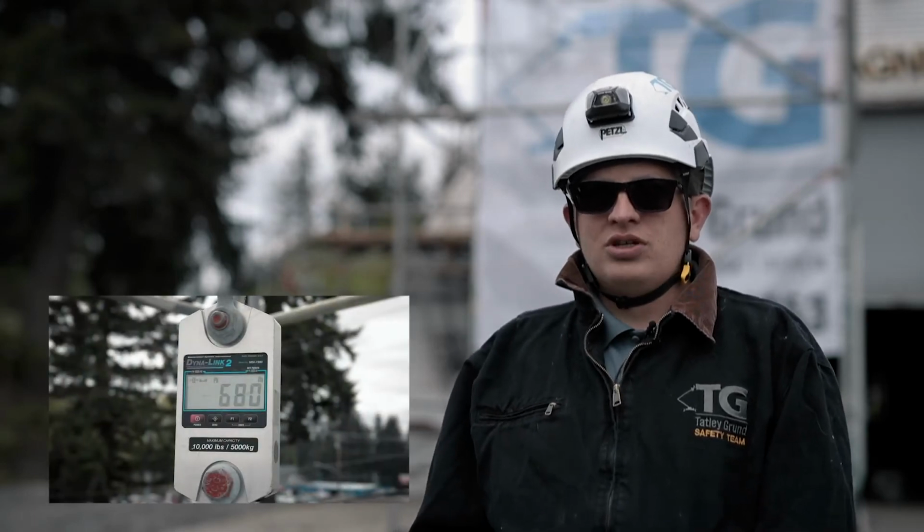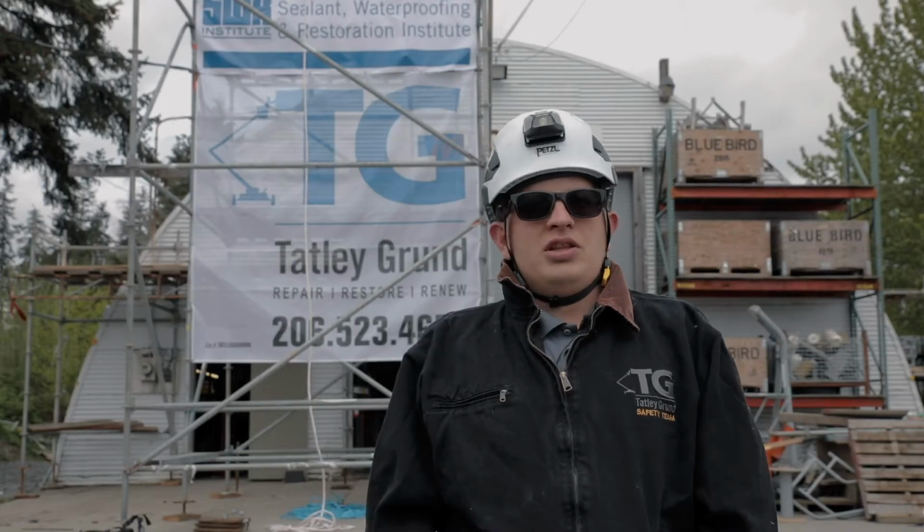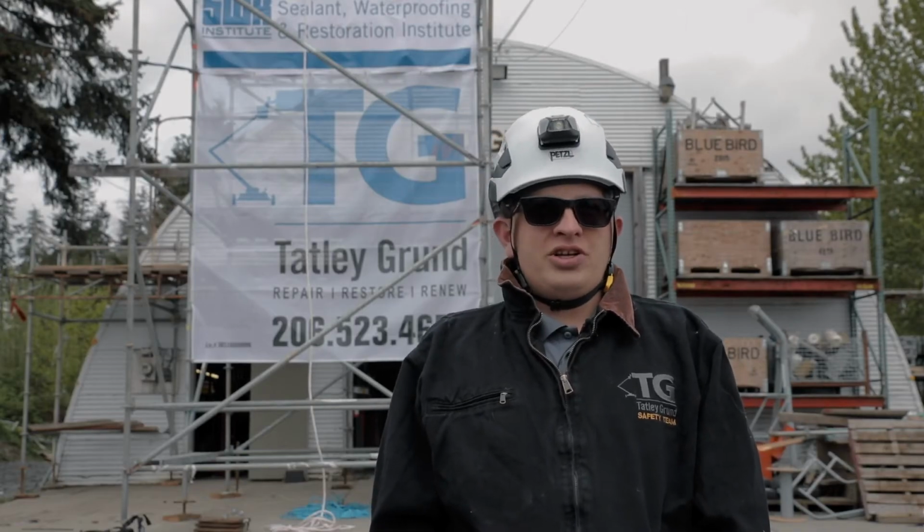As you see, the rope grab is above the user's back D-ring, and the fall is limited to less than 2 feet with the 3-foot lanyard. This makes the fall not very forceful on the body. As we've seen on the load cell, we only have about 600 pounds of force applied to the body when the user fell at this distance. When we can limit the falls, we can save lives and prevent injuries.